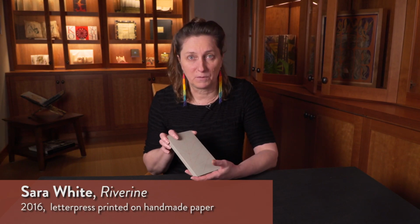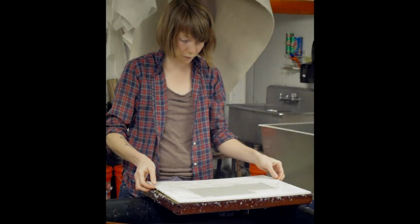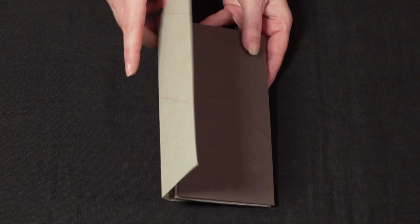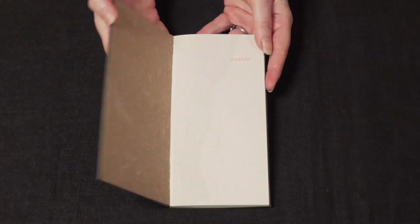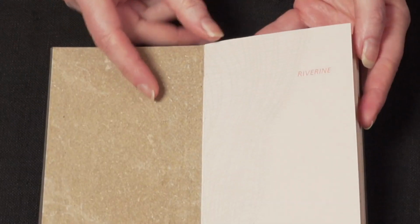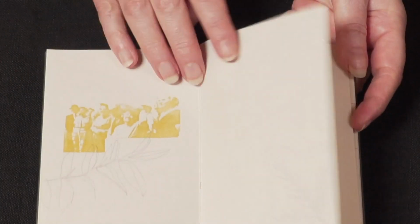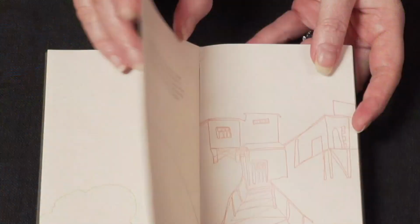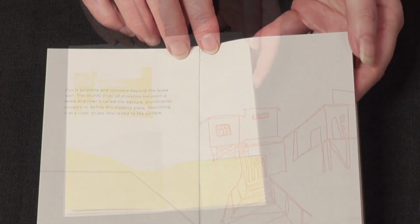The title of this book is Riverine by Sarah White, and this is an excerpt of how she describes her book. Riverine is an artist book and fragmented essay about a riparian landscape in New Orleans, Louisiana, called the Batture. It pays homage to communities that have existed on the Batture in homes on stilts throughout history and the liminal experience of living in a place that is neither water nor solid ground, undefinable and always changing.